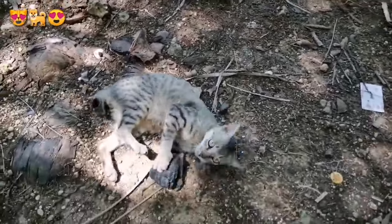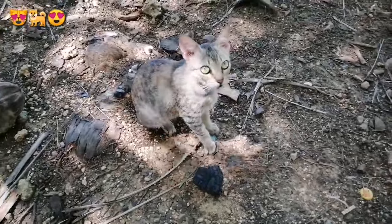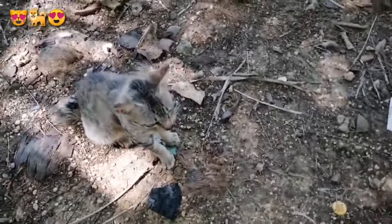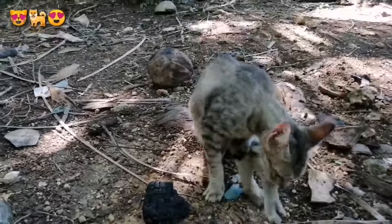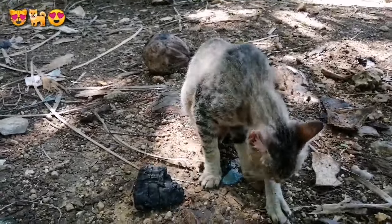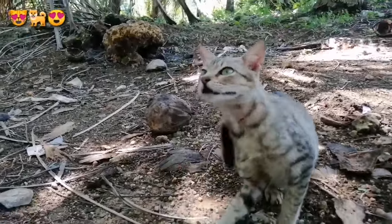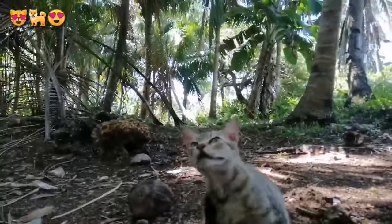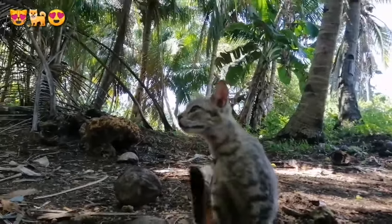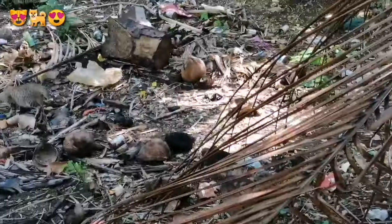And he's playing with a charcoal. What I love about Dada is that he's a very flexible cat. And he's scratching at the moment. Dada right now is under the shade of the coconut tree scratching. It's all about relaxing, and he loves being outdoors.